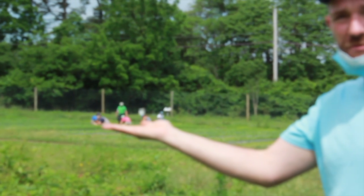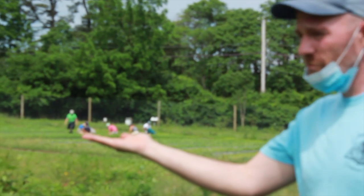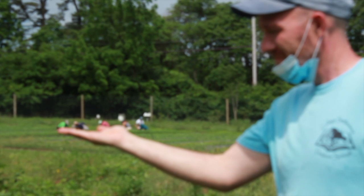Here we have miniature farmers. These are very good for planting and weeding very small plants. Microgreens? Yes.